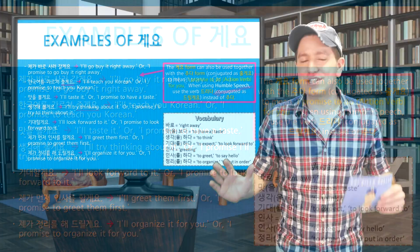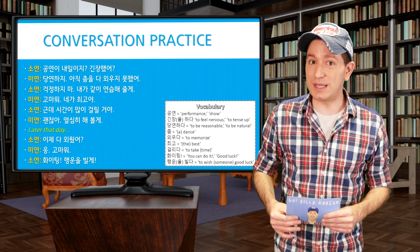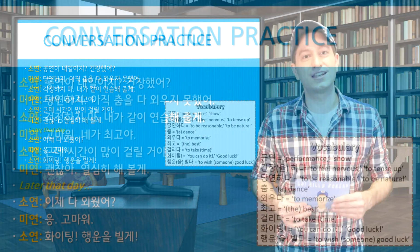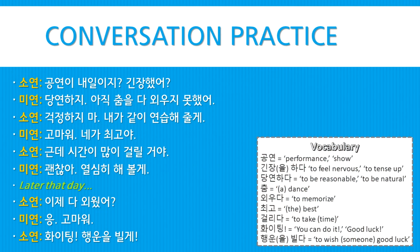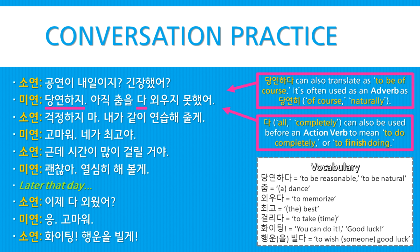So now let's do a conversation practice using this new future tense form that we've just learned. Here we have two people, 소연 and 미연. First, 소연 says, 공연이 내일이지. The performance is tomorrow, right? 긴장했어? Did you get nervous, or have you gotten nervous? 당연하지. Of course. 당연하다 can also translate as to be of course. It's often used as an adverb though, as 당연히, meaning of course or naturally.